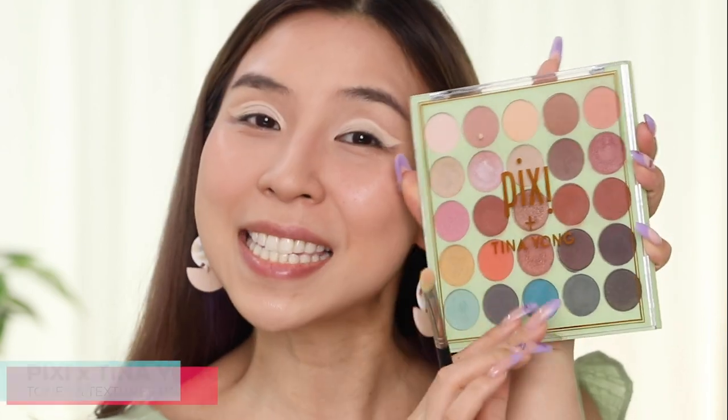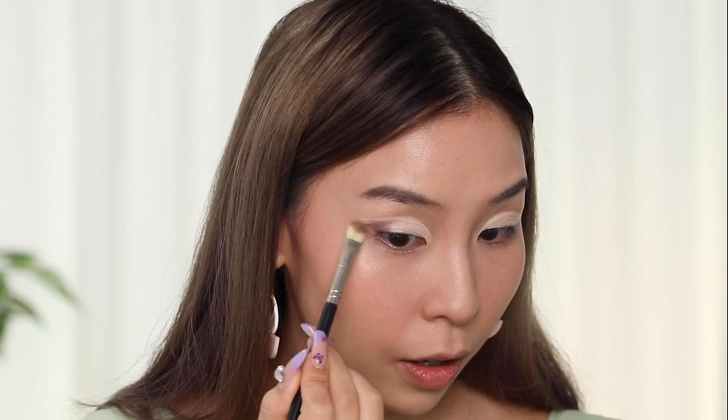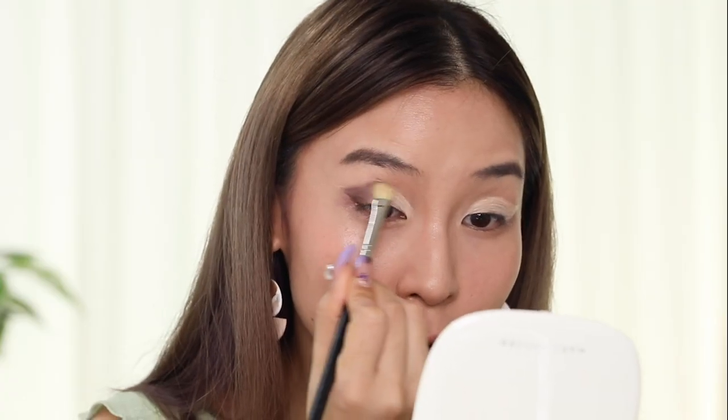Now I'm gonna go in with a darker shadow. I'm gonna be using my Pixie Tones and Textures palette, maybe these two darker shades. So I'm just placing that color within that concealer area I created. Just going to start blending this color forward now.